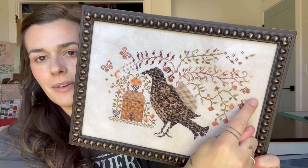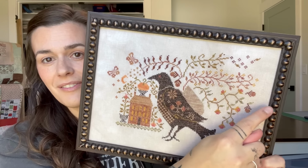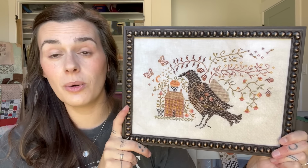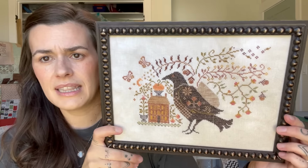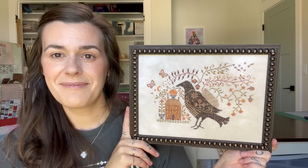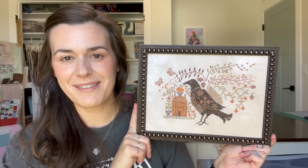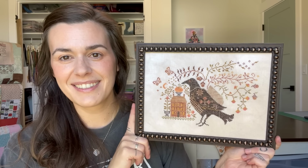There is another acorn that stuck way off over here, and it looked so weird to me and I didn't like it, so I unpicked it and I left it off. And I don't think it's missing it. So this is already downstairs and being displayed, and it just brings me so much happiness when I see it every day. I love it.